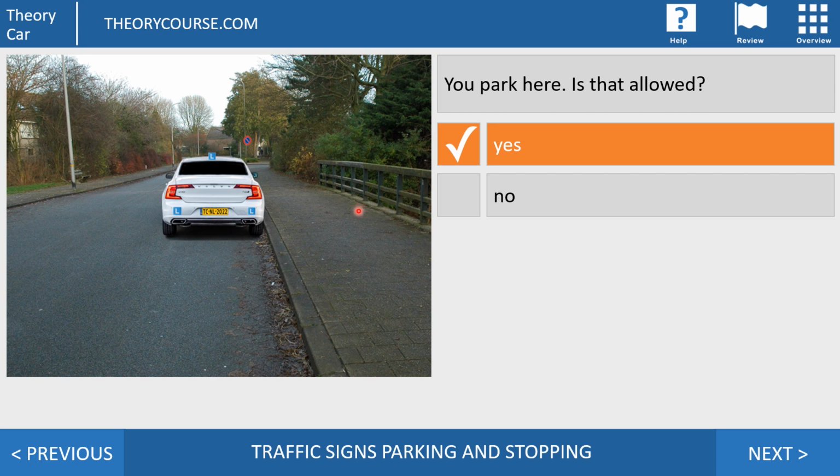May you park under a bridge? Of course you may park under a bridge. May you park on a viaduct? Yes, you may park on a viaduct. May you park under a viaduct? Yes, you may park under a viaduct. But can you stand still under a tunnel? No, you cannot. So everything related to a viaduct or a bridge, no problem to park there. But under a tunnel, you may do nothing. You cannot stop under a tunnel.